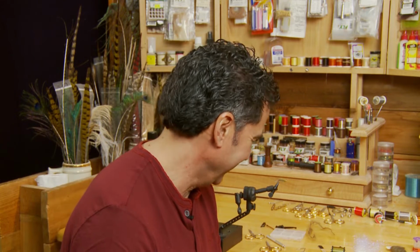So there it is, the finished Green Hornet. It is a balanced leech pattern, so it's very effective fished over weeds. And always remember, where these flies really shine is when you fish them over weeds because they hang just above the weeds.